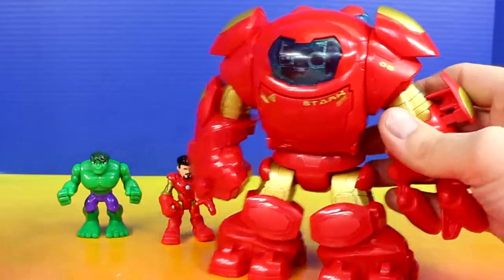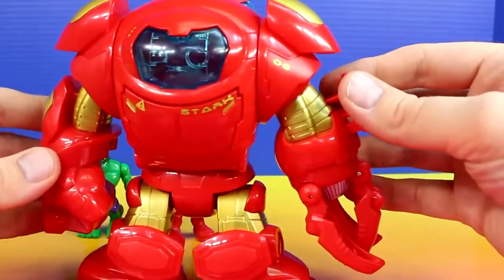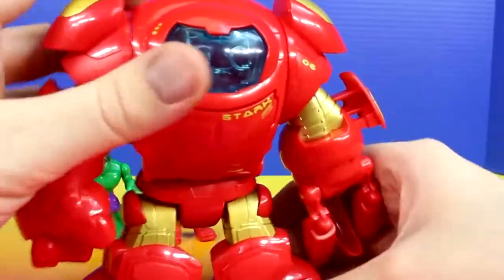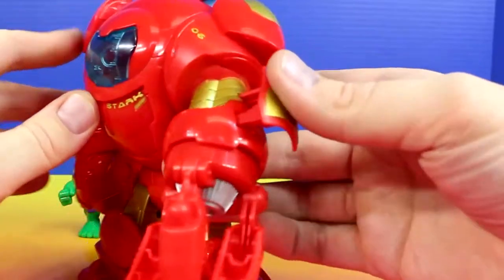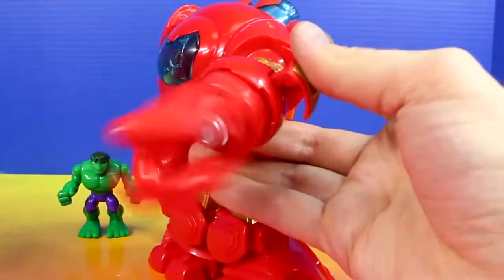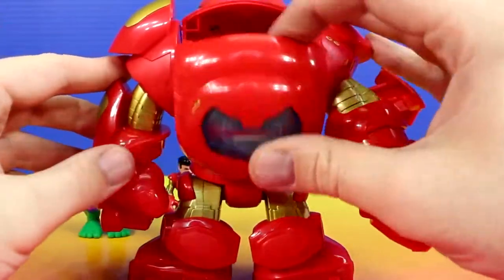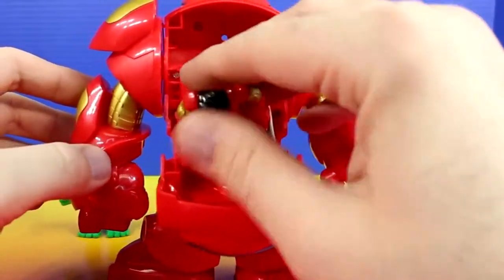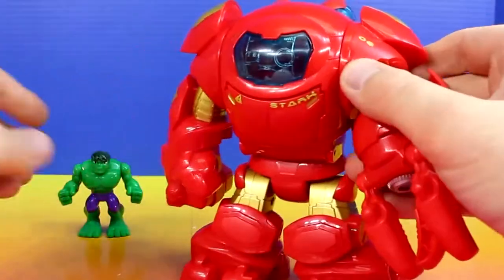Lastly, let's check out the Iron Man robot suit. This thing is awesome. This will make a great addition to the next Robot Wars video. His arms can move up and down. You can twist side to side. Let's check out this here. Then you can open this up and we can put Iron Man inside. So let's get him in here so he can control the robot suit. Put him in, there we go.